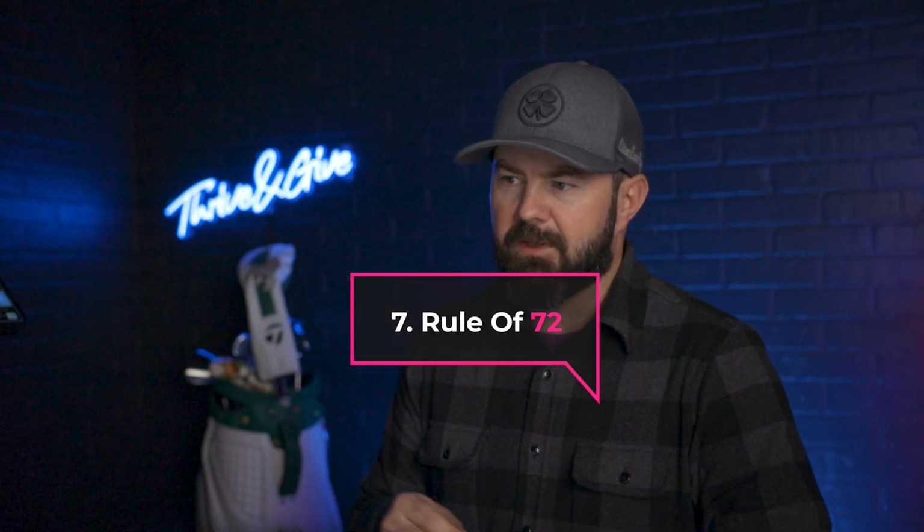Investing hack number 7, rule 72, makes sense. So here's how it works. This is the way of determining how long it will take for your money to double. All you do is divide your expected return into 72. So in the case of the all-weather portfolio, we expect that it will return about 7% per year. Divide that into 72, and that means our money will double every 10 years if we do nothing else other than just leave it alone.